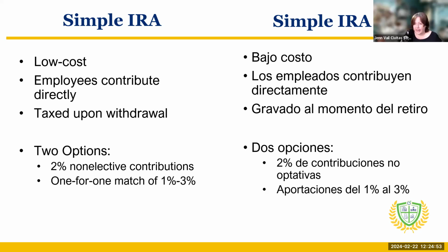So let's say Erin opts for 2% non-elective contribution. She has an employee who makes $45,760. Erin needs to contribute $915.20, regardless of how much the employee contributes at all.